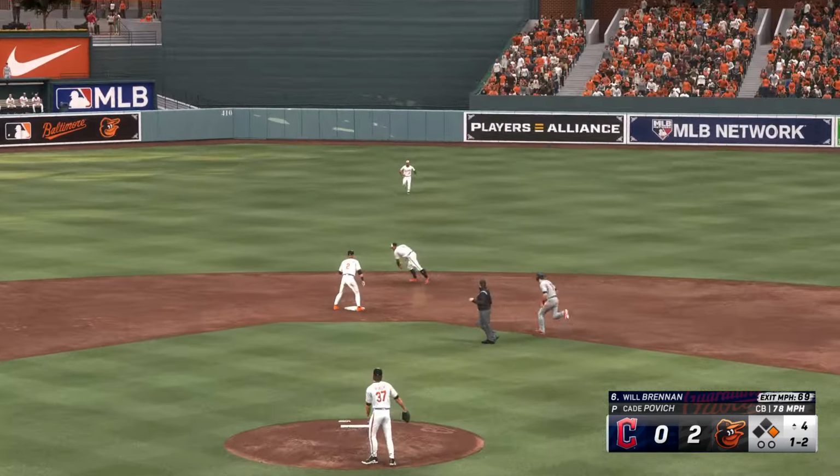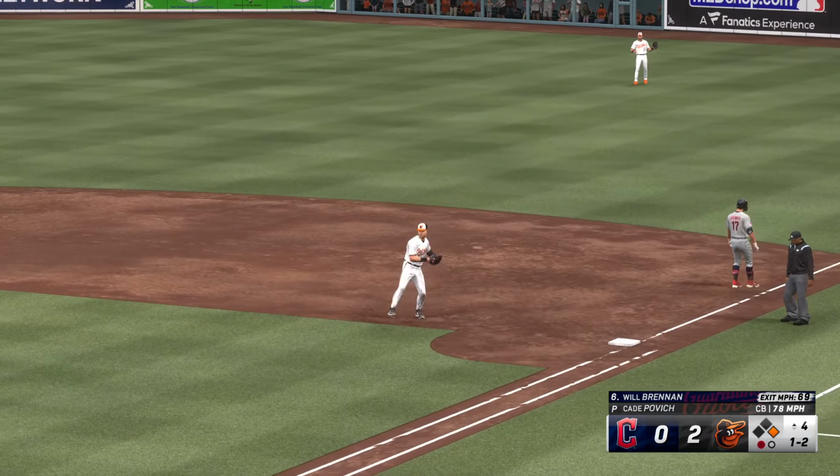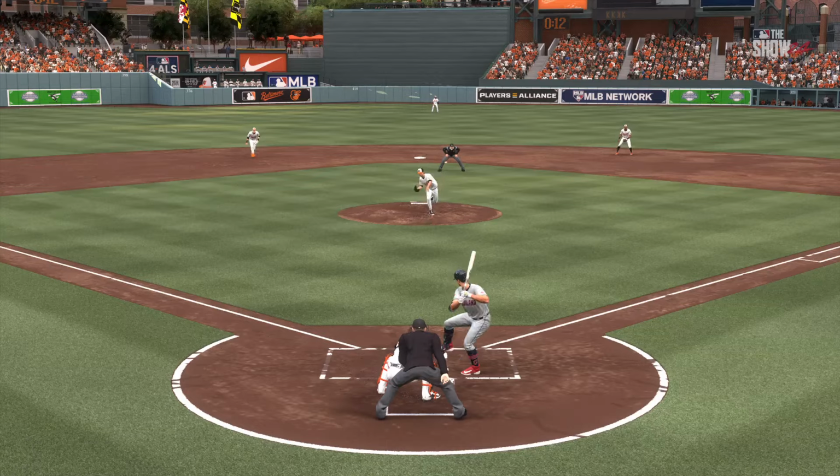Double play ball to second, flips it behind his back, throws to Henderson, over to first, safe. Well, he's doing a nice job of keeping the ball out of the air. Lets the defense work behind him with another ground ball. Good execution.